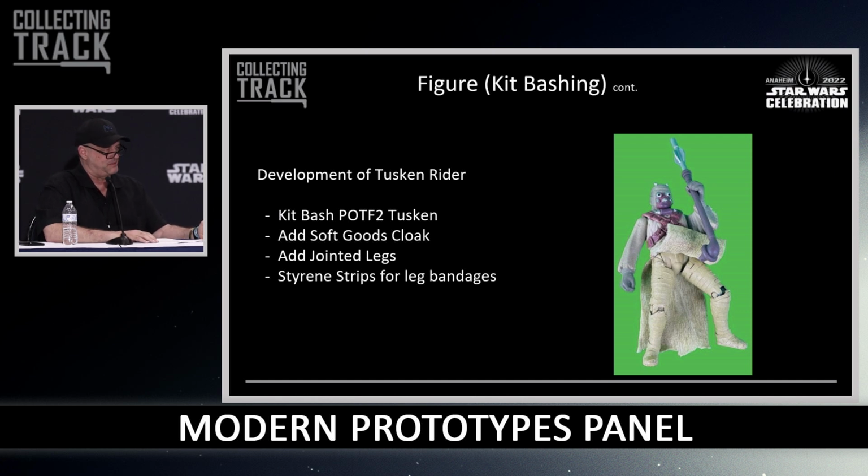And so that was phase 2, to kind of just see where we needed to go to get this thing so it would sit on a big bantha that they were creating, which turned out to be so cool since the vintage one, as we all know, never got made.